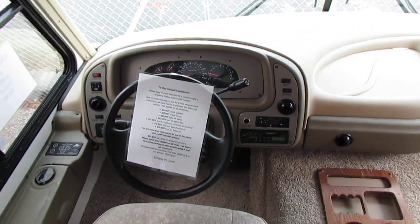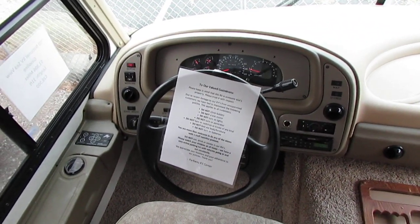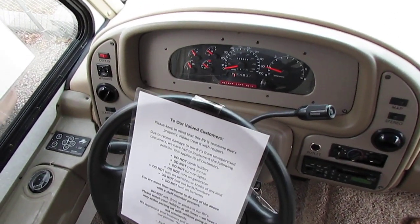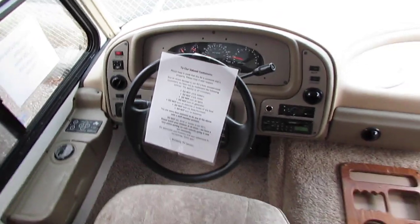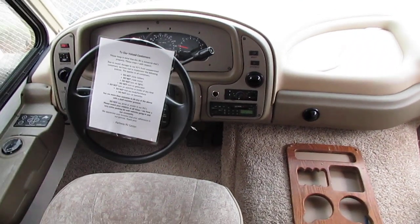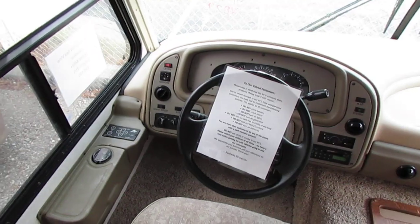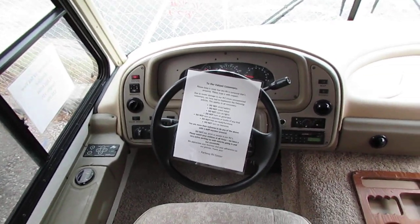But this thing does have 51,000 miles, not even a concern. Heated power mirrors. I've got the motor running right now. There's no check engine lights, no ABS lights, none of that stuff. Got the original factory cassette radio, folks. That's pretty cool. Power gear, hydraulic leveling jacks, of course we cover that.